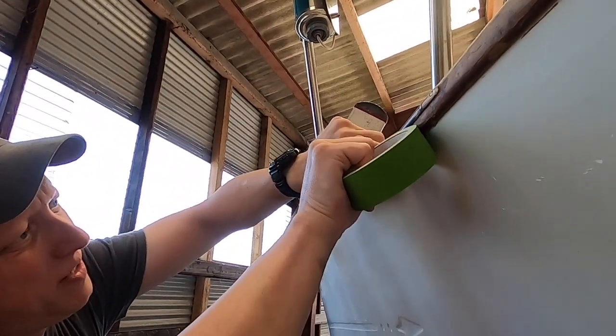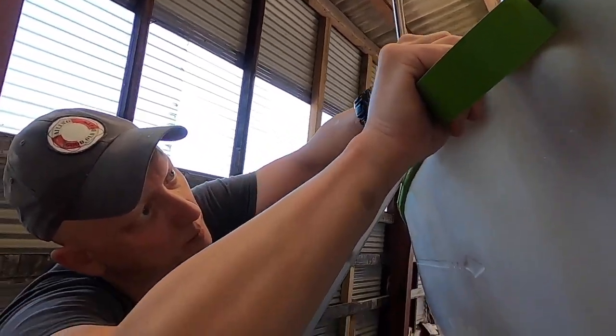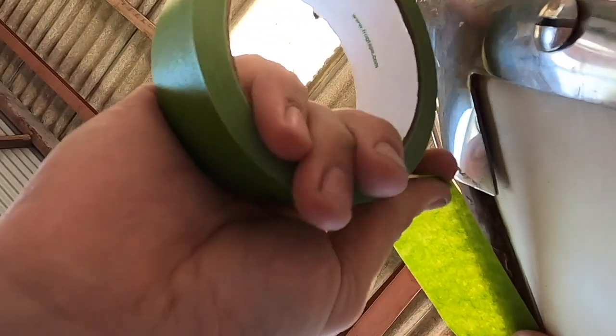There will be a line of good old Sikaflex sealing this off here eventually, but still I'm trying to get as close as possible to the wood and protect everything that's not supposed to be painted.